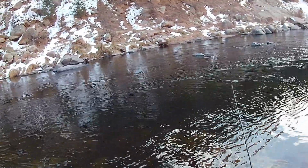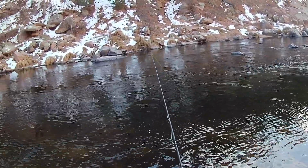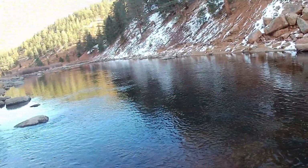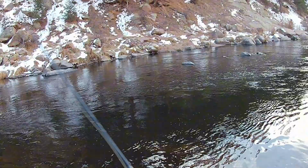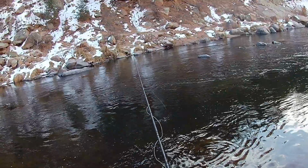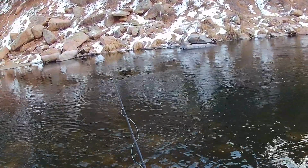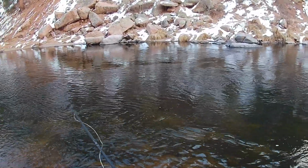Didn't even get to tell you guys what I'm doing, but yeah, I'm out here tight lining again, fly fishing the Cheesman Canyon. One of the best places for fly fishing in the state. These are gold medal waters. A little bit of a hike to get up here, but it's worth it.